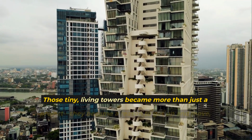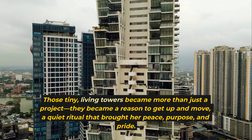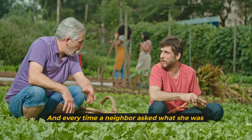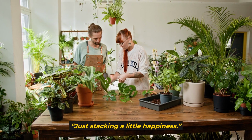Those tiny, living towers became more than just a project, they became a reason to get up and move, a quiet ritual that brought her peace, purpose, and pride. And every time a neighbor asked what she was doing, she'd grin and say, "Just stacking a little happiness."